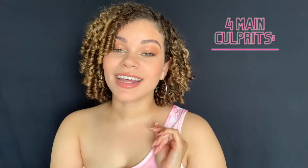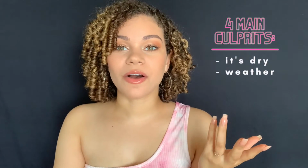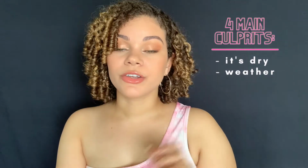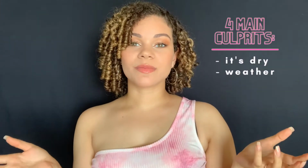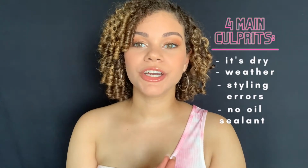So there are 4 main culprits for why your hair is frizzy. It could be that your hair is super dry. It could also be just the weather itself. Whenever it's humid outside, your hair is trying to reach for the water that's in the air. Humidity will make your hair very frizzy. You could also be making some styling errors, and we can kind of get into that a little bit later. And lastly, which is something I was guilty of doing, is not sealing enough moisture in your hair.